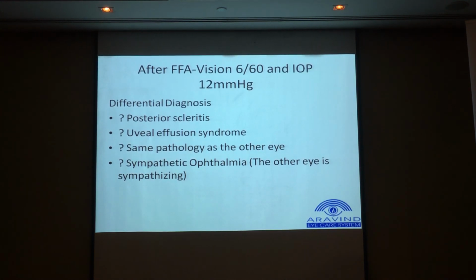So I'll put my bet on the diagnosis of sympathetic ophthalmia. That's the best fit. We'll call the patient and start on aggressive steroids. That's the message. Do MRI before starting steroids.